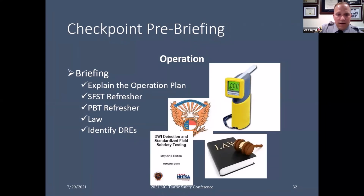And talk about the law. If there's been any new case law come up on checking stations or anything like that, unusual circumstances, any things that officers present have experienced in court, share those things with the other members that are there. And again, you can't have enough knowledge.